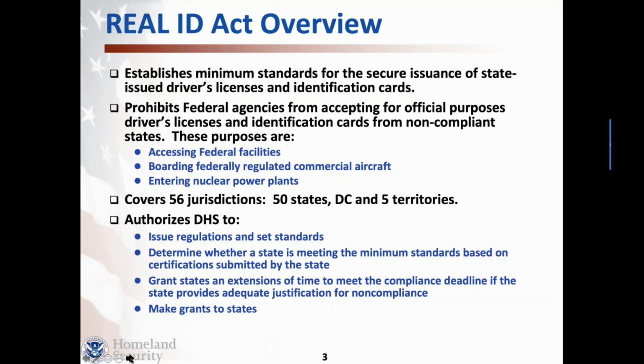And it authorized DHS to do a few things. One, to set the standards for compliance, which we do. Also to issue regulations. We have actually issued only one regulation, back in 2008, the same regulation we're using today. It allows us to determine whether states are coming into compliance. There are actually 43 individual categories of compliance, and probably over 100 individual requirements that the state has to meet in order to become compliant.